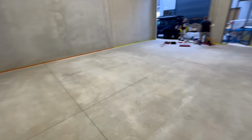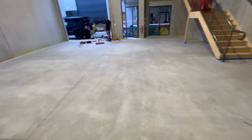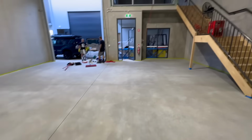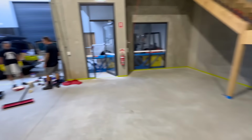So it's now been 4 days and we've had a couple of hot days. So the whole slab is now clean and dry. I've just given it a blowout and we've just taped up the outside too. We're ready to lay some paint down.